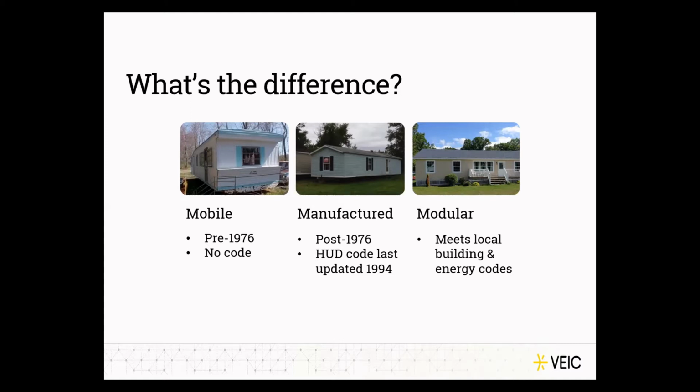Our mobile home replacement effort is using modular homes in place of either mobile or manufactured homes. Modular homes are required to meet the local codes. They sometimes are built out of state, they sometimes are trucked in from quite a long distance, but they don't fall under the HUD code, so they have to meet the local codes.